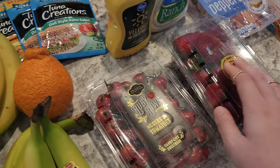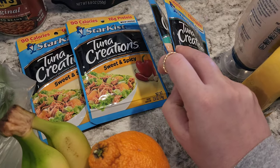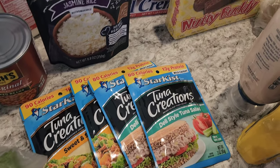So some good-looking strawberries. Some tuna salads. I got the regular deli-style tuna salad, and then two of the sweet and spicy. We like those for lunch. I'll eat them here sometimes, and then Audrey and Justin take them for lunch sometimes as well.